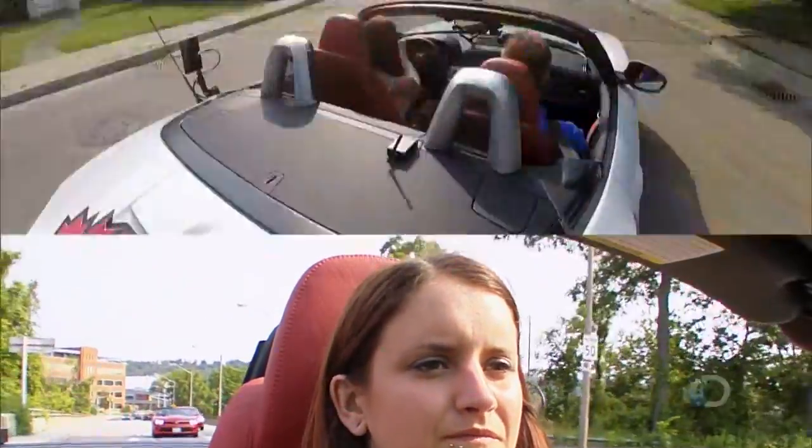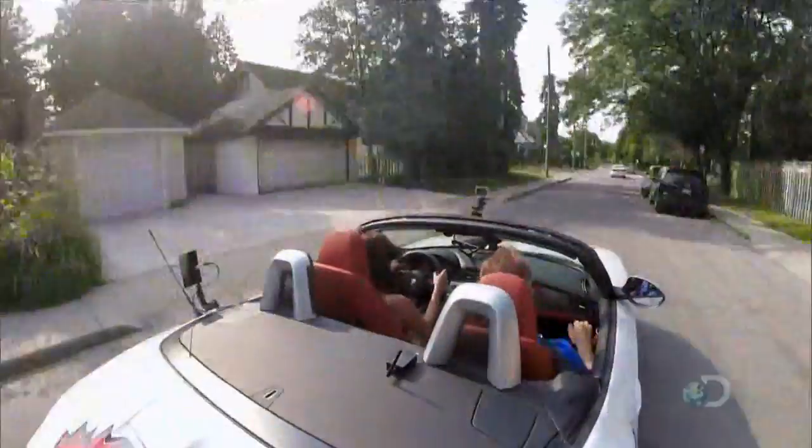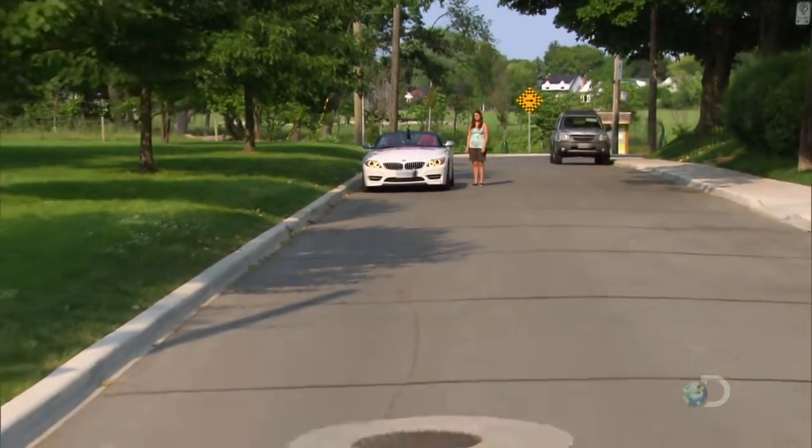Okay. A bunch of random turns later, we're 2 kilometers away from the starting point parking lot. It's about 5 minutes to get back there. You comfortable now? Yeah, I'm okay. All right. Jillian will now face her biggest fear. She has to do it or lose.